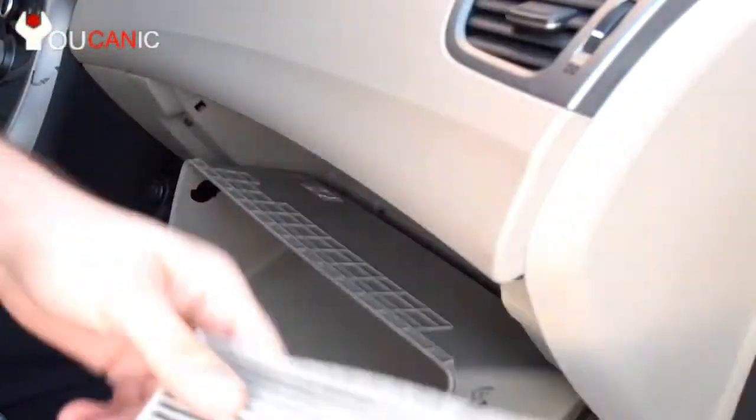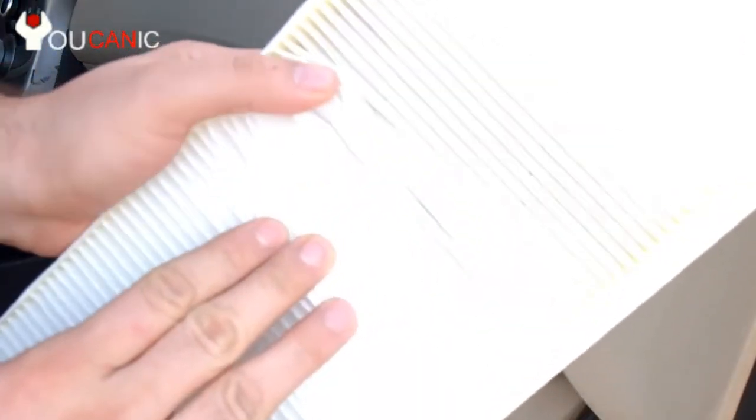While the recommended change interval can vary by model, you should change the cabin air filter at least once a year or every 20,000 miles.